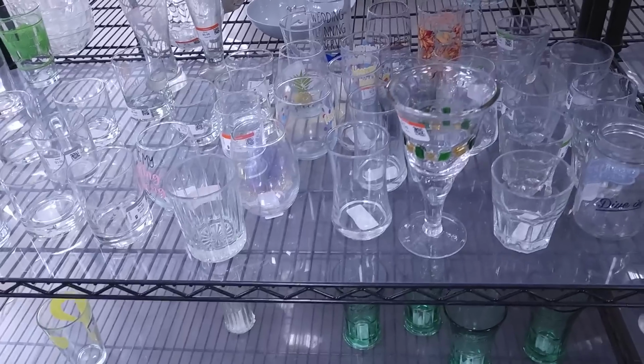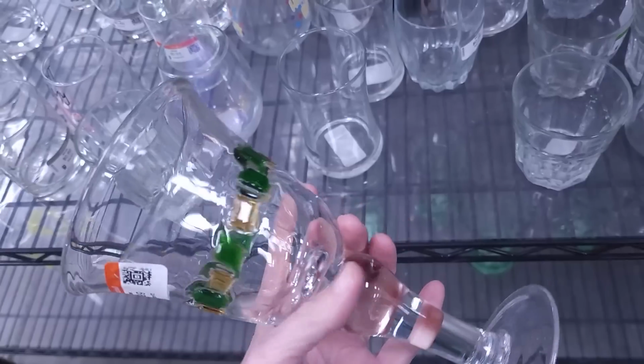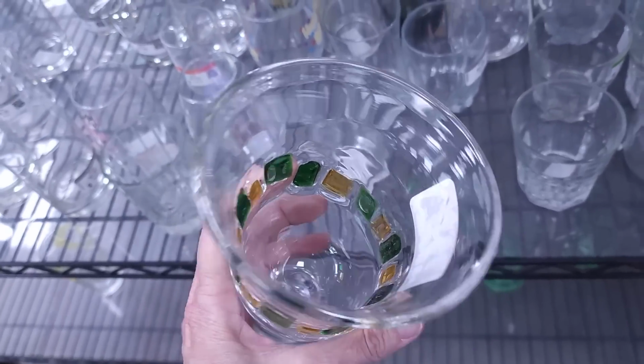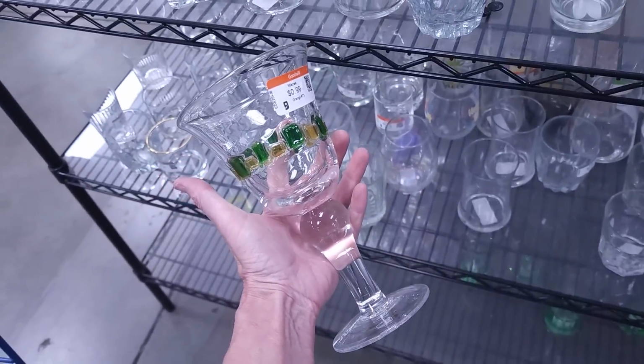But that's okay. Oh, this is fused glass. Look at that, lovely. See, that could be a candle holder. It doesn't have to be a glass. In fact, I think it would be a better candle holder than a glass. So for 99 cents, I'm going to pick that one up too.